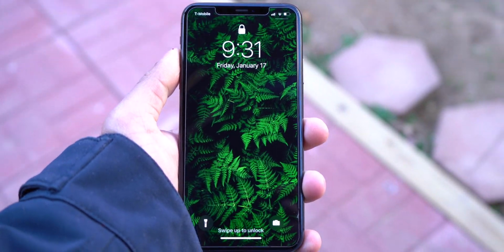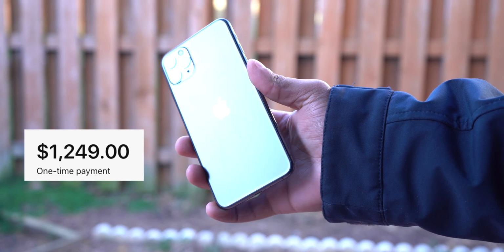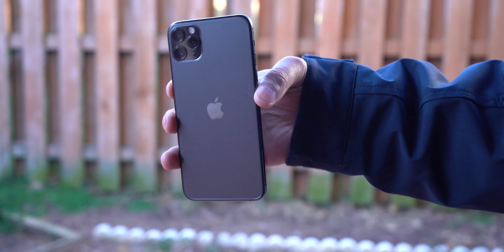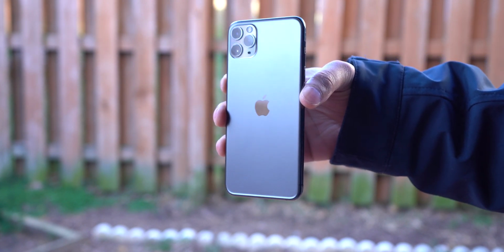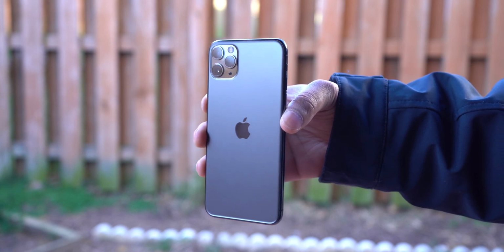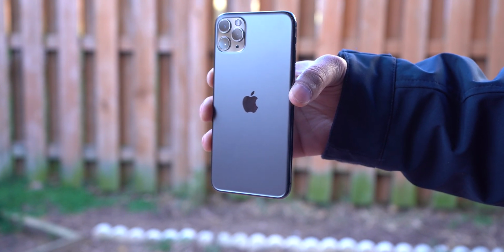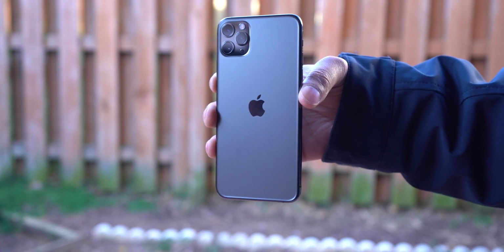Of course, the first thing that came to my mind buying this phone was the price. Is it really worth $1,300? My short answer: kind of. Besides the fact that I bought this phone mainly to review it for the channel, I also wanted to test out the new iPhone 11 Pro Max because of its awesome camera. That was the main selling point for me, the triple camera on the back, which we'll get to in just a second. But before that, let's talk about the build quality of this phone.